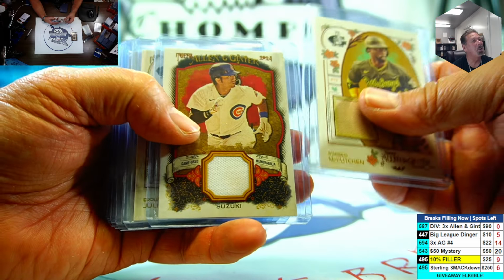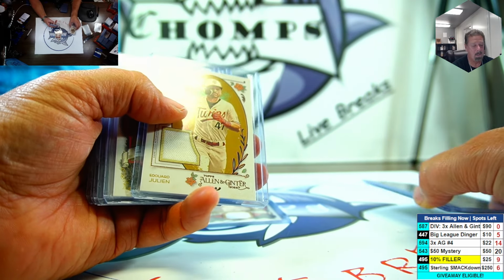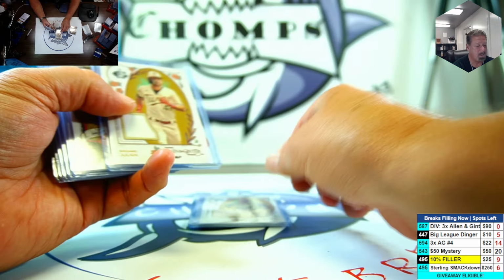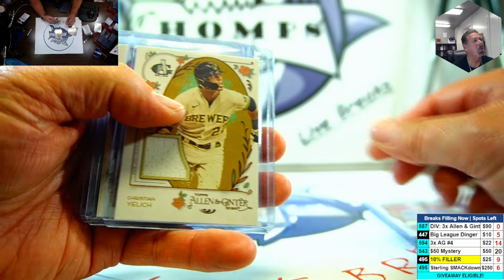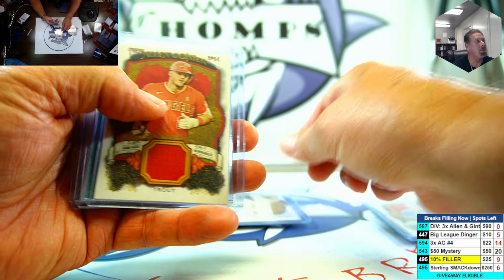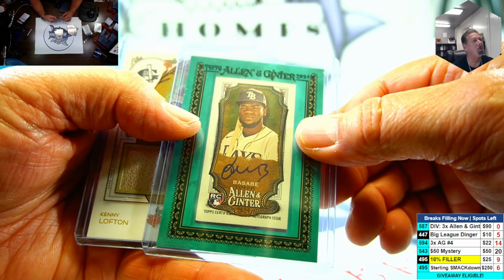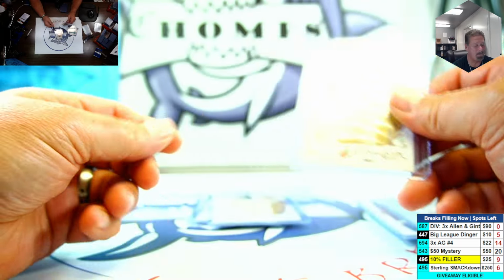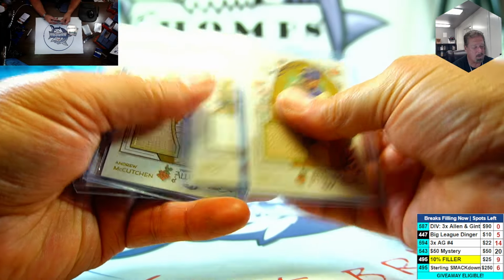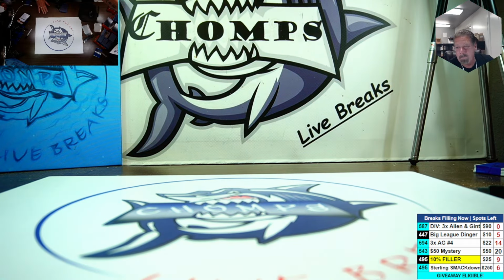Andrew McCutchen, Suzuki, there's an NLC hit. McCutchen, NLC. There's ALC, Julian, Springer, Yelich, NLC, Trout. Look at that, beautiful, to 50, Basabi. And Kenny Lofton, NLC. You got 1, 2, 3, 4 hits in that NLC. All right, not bad, you guys, not bad.